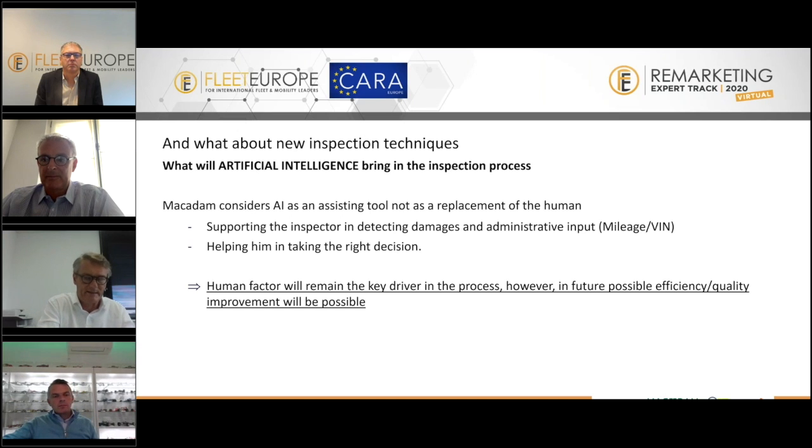It will support us in detecting damages and even avoiding typing issues like mileage and VIN. It can also put a frame in the decision making around the types of the damages, but basically we still believe that what our customer wants is a correct, acceptable, non-disputable report, and there the human factor will remain the key driver. But AI and the future technologies will for sure have an impact on the efficiency and quality improvement, and that will be possible in the near future.